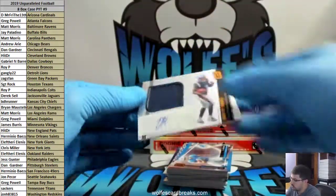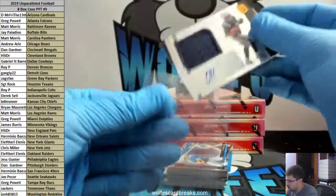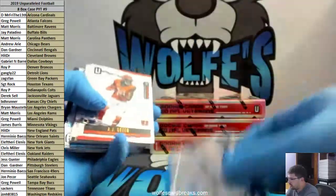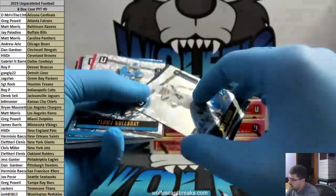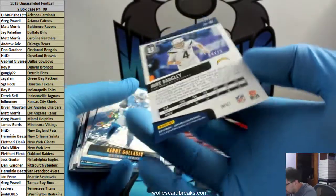Damien Harris, jersey autograph for the Patriots. Hit Doctor. Hockenson, numbered to 150. Rookie kicker for the Chargers. Made 15 out of 16 last year.